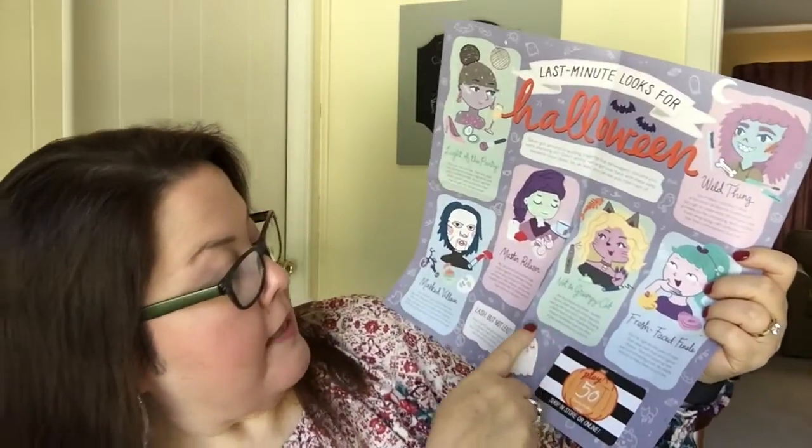Step 1, use a primer. So it's just telling you how to do, like, the Not So Grumpy Cat. Hey, it's probably going to give me something clever I could actually do with the nice eyeliner from my Birchbox. I probably could do kitty whiskers. Anyway, okay, so Halloween ideas.